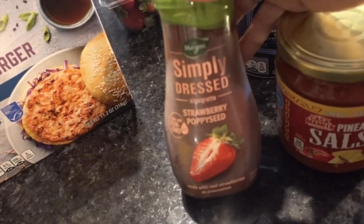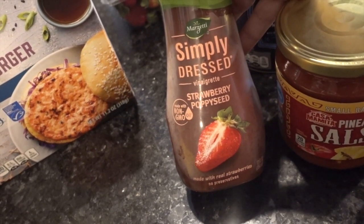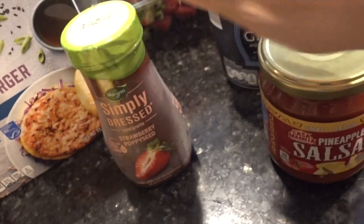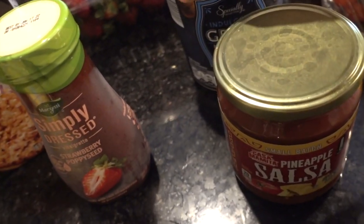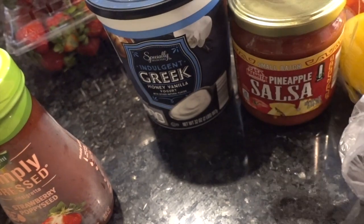I love how they have Marzetti dressing sometimes. This is the Simply Dressed strawberry and poppy seed. They also have my favorite ranch, which is the classic ranch. It tastes like restaurant ranch to me, and I love that.